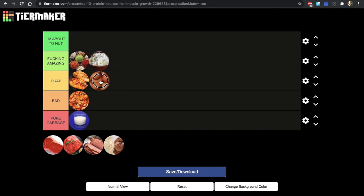Next, eggs. Again, I want to put eggs at okay. They're not going to go high on the list for two main reasons. One, eggs actually digest pretty fast, right? Especially if you're doing egg whites. Now, if you're using egg yolks, if you're eating the yolk with the egg whites, then digestion is going to be a little longer, but not as much.